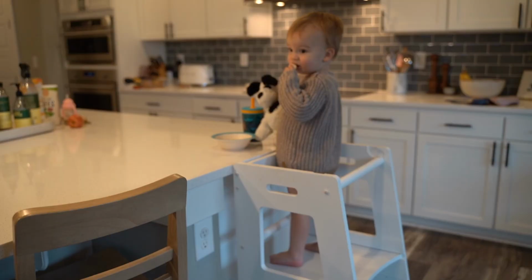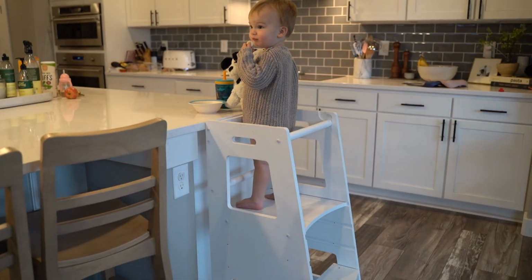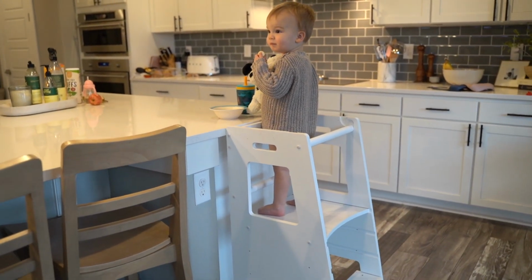These high chairs break down into toddler chairs and you can get a little toddler table. So it's definitely a grow with you type of setup. I've loved our high chairs. We also have a toddler tower, a little standing counter tower that has been used. I mean, we use it all day, every day. It's so great. Sometimes I just want to stand in that and eat instead of the high chair lately.